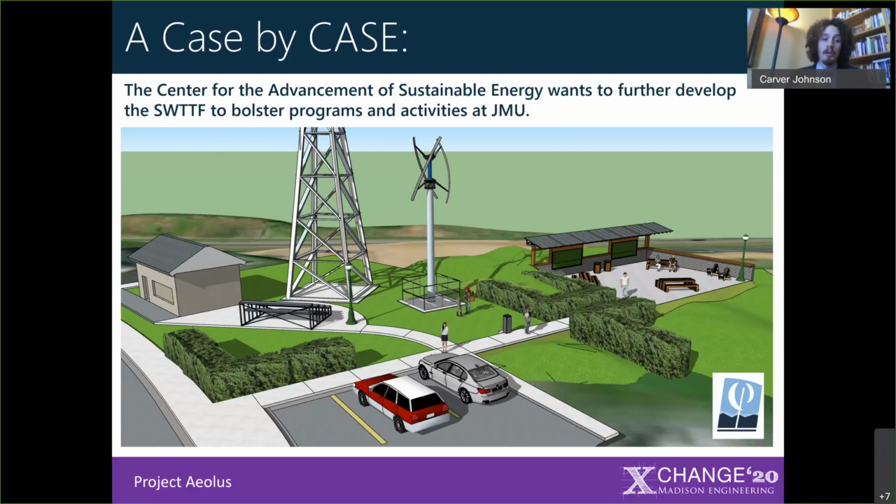Therefore, Project Aeolus aims to install a vertical axis wind turbine as a counterpart to the current Berge XLS. And we will also be designing an outdoor courtyard area with workspaces and other fixtures to encourage user engagement. The goal is to provide unique value to the JMU community through the development of a new, captivating, and enjoyable renewable energy focused space on campus.